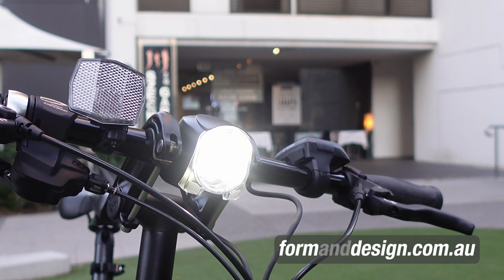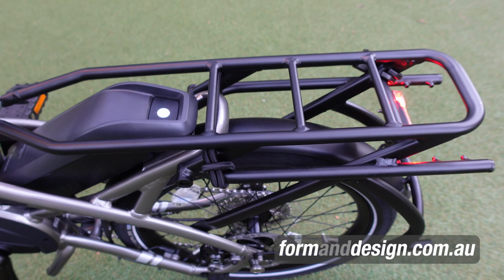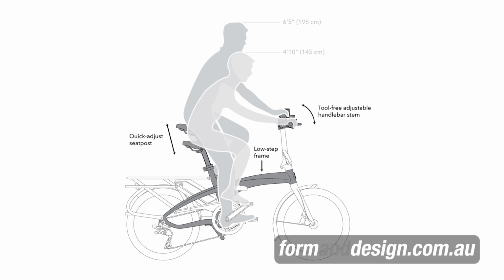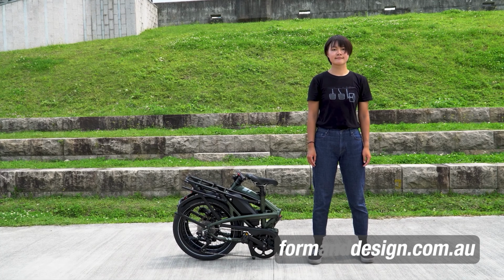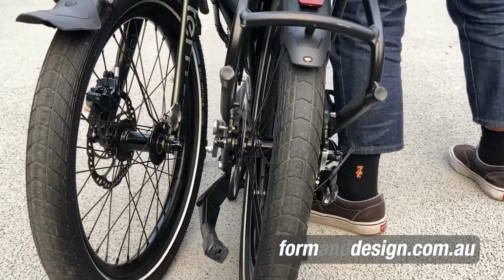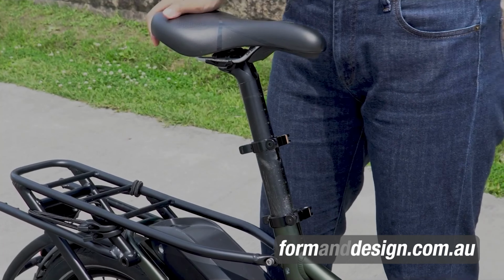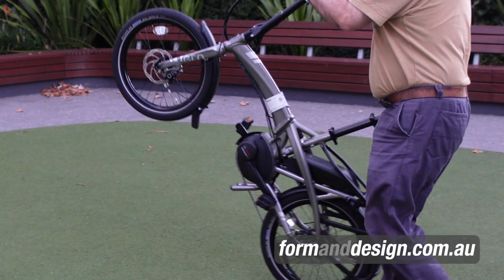lights that are powered by the battery front and rear, a cargo rack that is rated for 27 kilograms or 60 pounds. It can resize in seconds to fit riders from 147 to 195 centimeters, or 4 foot 10 inches to 6 foot 5 inches. And the most compelling reason to buy this bike is because it folds. And you can store it upright as well.